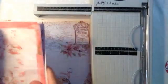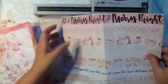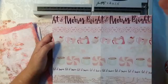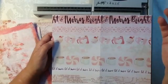So let me undo this here. My cover, I'm using the Santa Baby collection, and I purchased the 12 by 12 collection, the big pad. So obviously I had to cut it down, right?